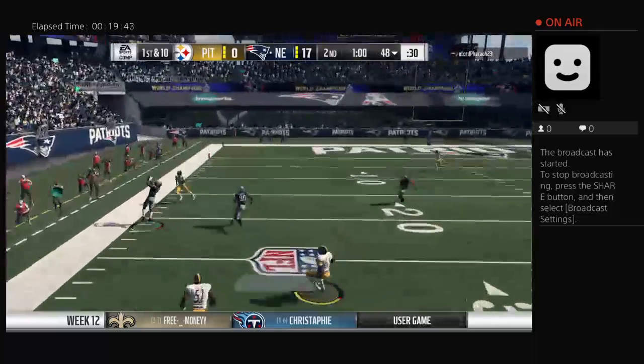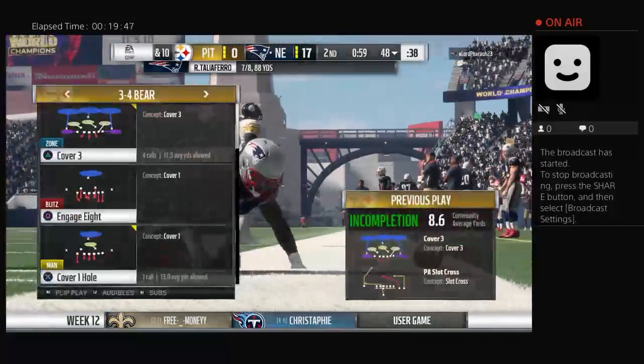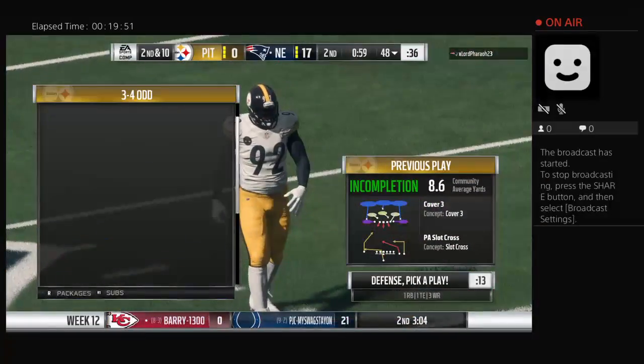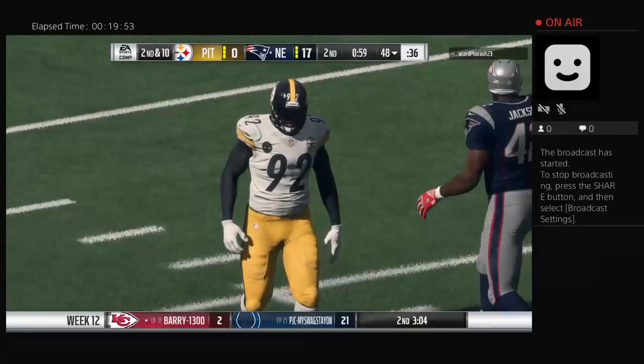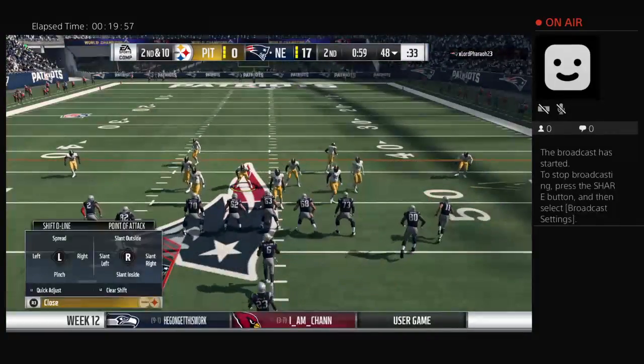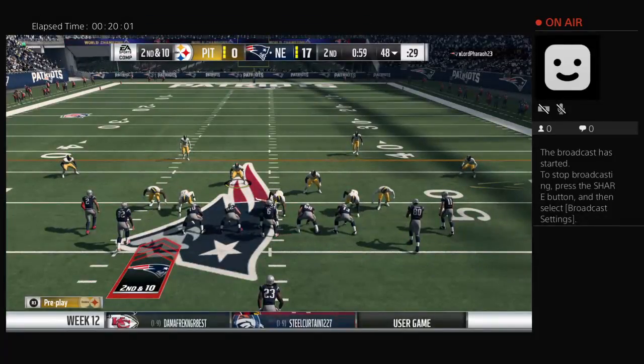Going up top. And the throw left sideline here is caught, but they'll rule it incomplete. Couldn't keep his feet in. 2nd down. And an incomplete pass. That'll stop the clock here with just under a minute to play in half number 1.